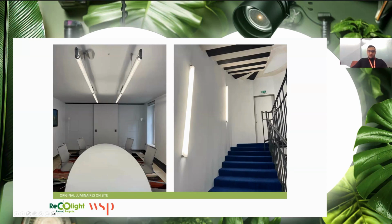So I started scratching my head after listening to the client and seeing photos. I thought, well, this could be an amazing challenge. How could I replace all the lamps to LED, reduce carbon emissions of the building and make the client's problems go away? So I said to myself, challenge accepted.